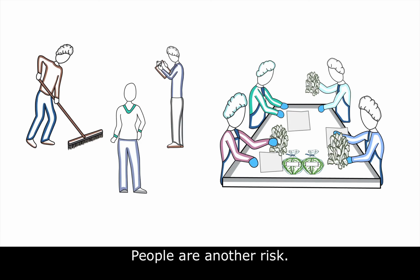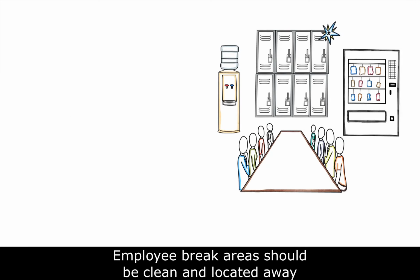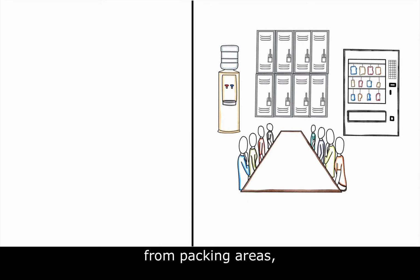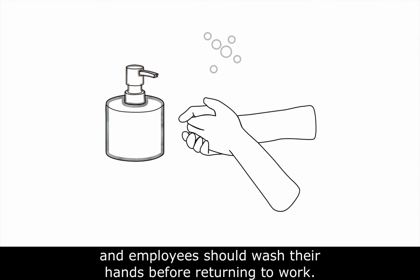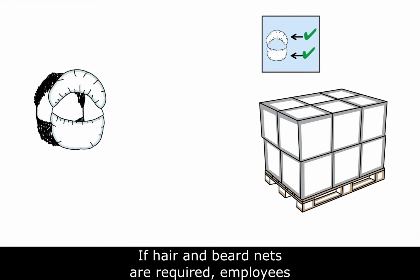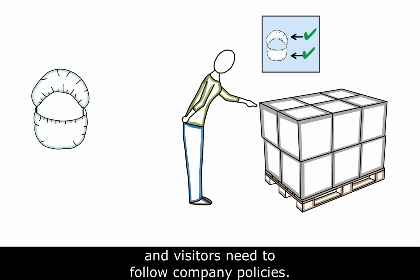People are another risk. Employee break areas should be clean and located away from packing areas. And employees should wash their hands before returning to work. If hair and beard nets are required, employees and visitors need to follow company policies.